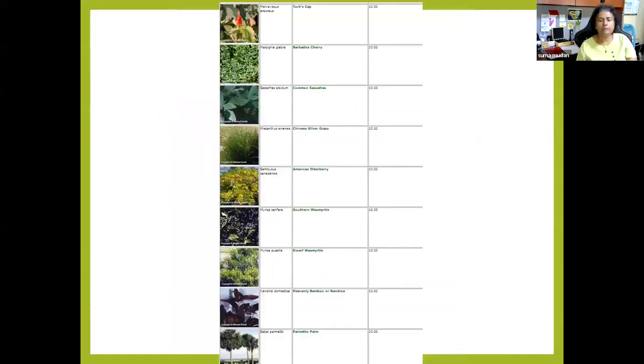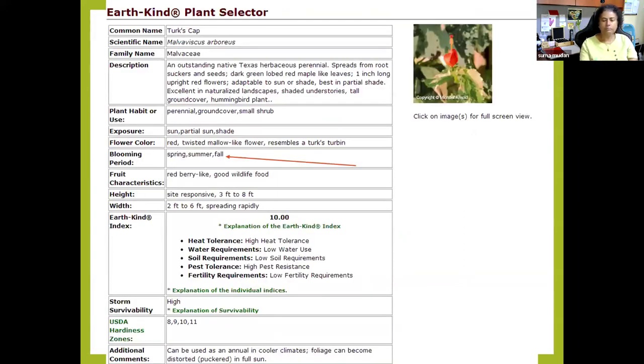So we will take the example of the Turk's cap in these 223 plants. Let's just talk about Turk's cap. If you see, this is the description of this plant. The common name is Turk's cap, and it gives the scientific name, the family, and the description. It's a perennial. It spreads from root suckers and seeds. And if you go down, you see hardiness zones 8, 9, 10, 11, and the EarthKind index is 10. So it goes from 1 to 10.